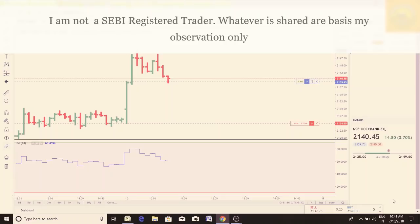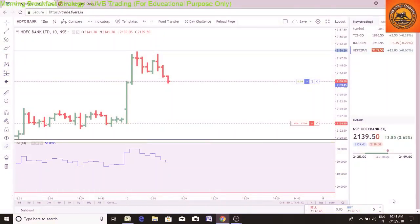Hi friends, as you are all aware, today I could not get HDFC Bank in the first place, because by the time I wanted to buy it, I missed the buy price. But so far the target of 0.5% was not achieved, and hence I kept this cover order of buy at the high of the already open candle, and right now it got triggered. Now let's see where it takes us.